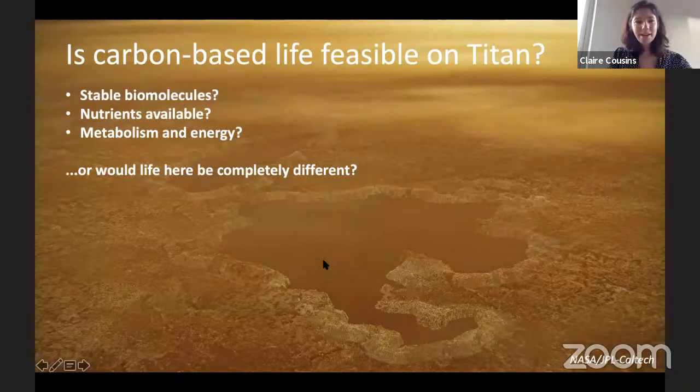And of course, one of the big questions with Titan, given that it's so different, that it's covered in these liquid organic environments, liquid methane lakes and so forth, is whether carbon-based life, the life that we're familiar with, is actually feasible on Titan. That's something we don't know the answer to yet. We don't know if the biomolecules that make up life would be stable in these kinds of environments, whether there'd be enough nutrients available, and whether there'd be the right chemistry to fuel metabolism and energy production. And this is probably the one world in our solar system where life would have to be completely different to what we're familiar with here on Earth.